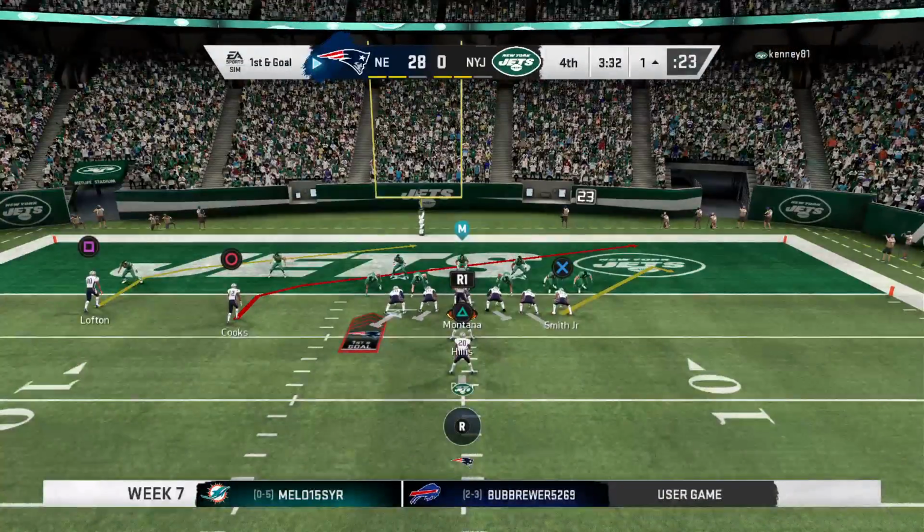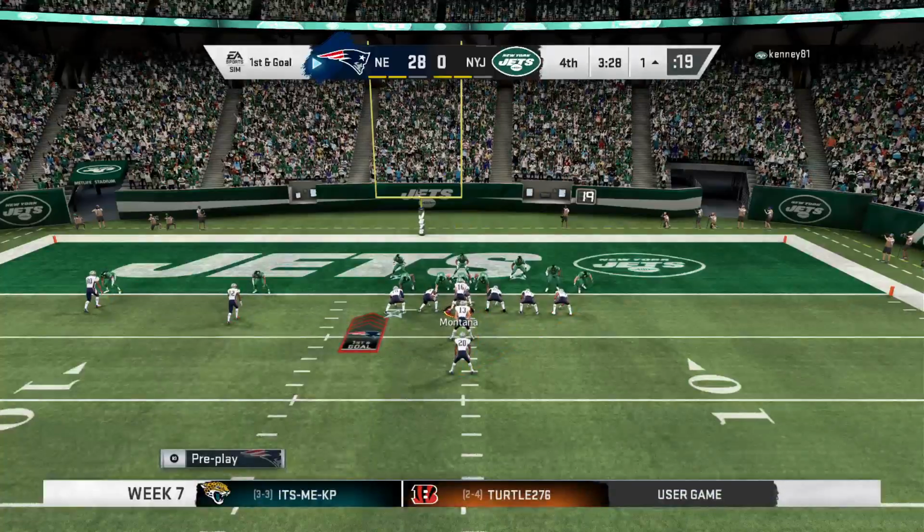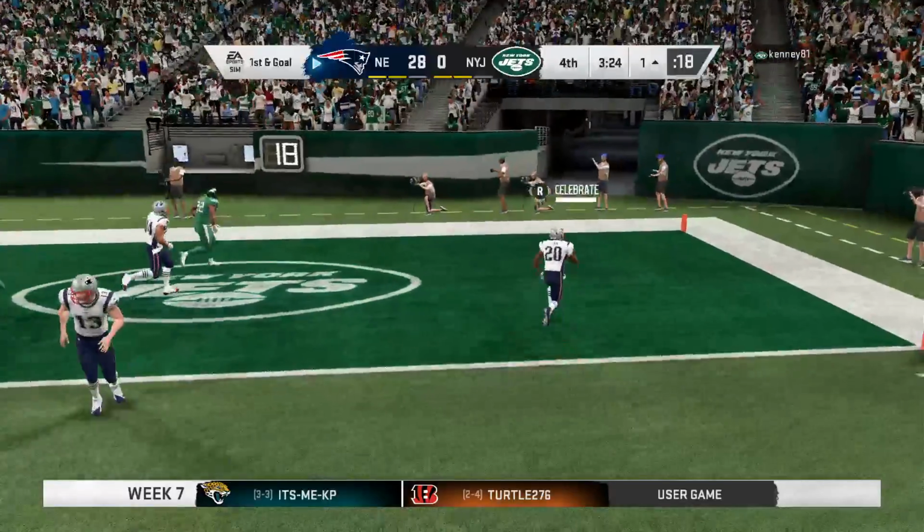57's the mic. 80 weapons. I got you, boy. 36.